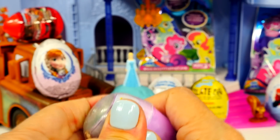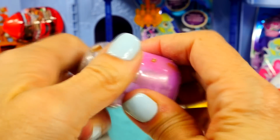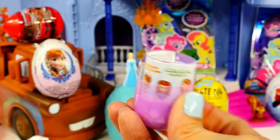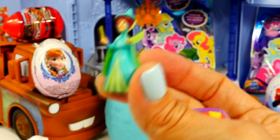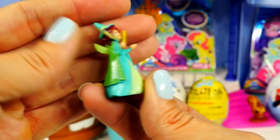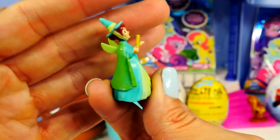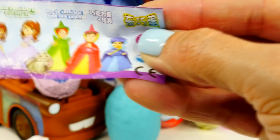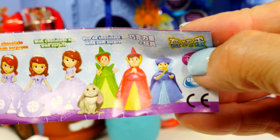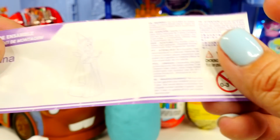Oh my goodness. I remember Brandon had a hard time opening these last time. They are difficult. Okay, so we got somebody different. We got one of the fairies, and I can't remember which one this is. I think the green one is Fauna. I think this is Fauna. You can look and see. Oh, it doesn't have their names. So no, we cannot. We are denied access.